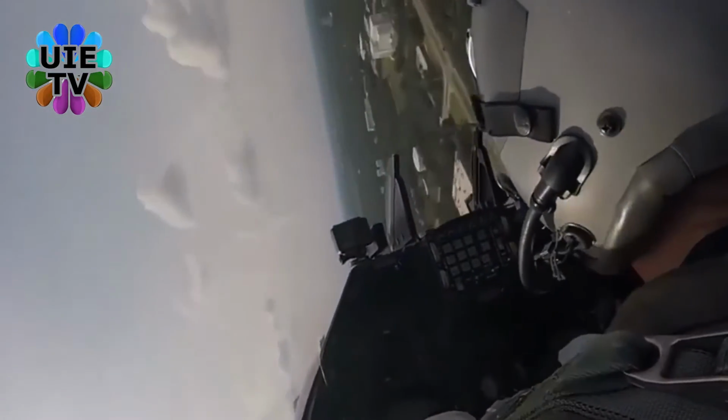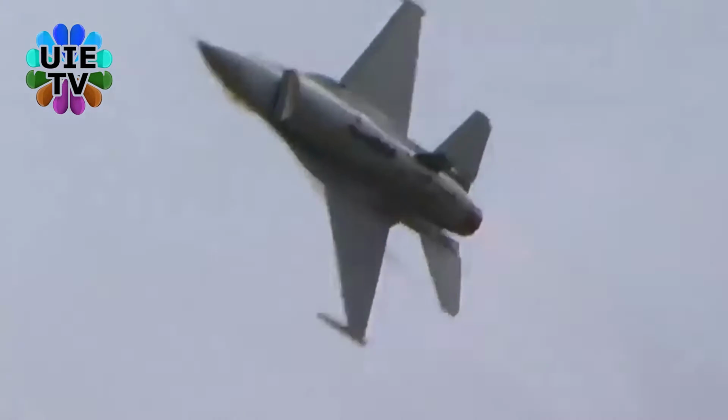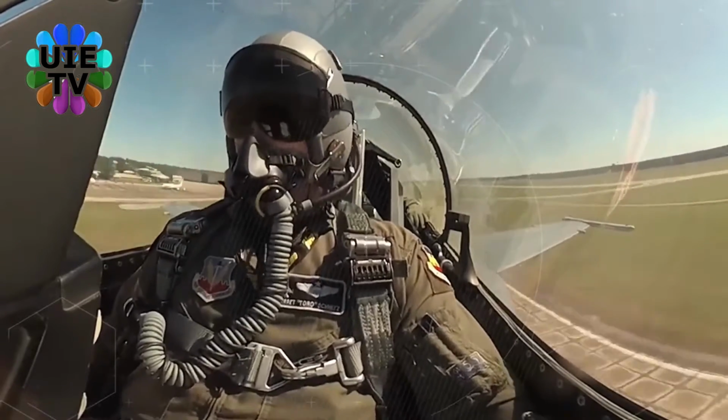Block 15 is the most numerous variant of the F-16, with 983 produced. The last one was delivered in 1996 to Thailand.